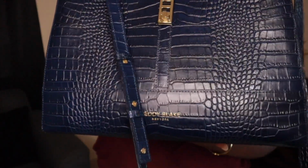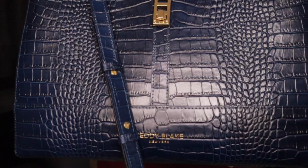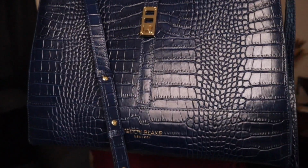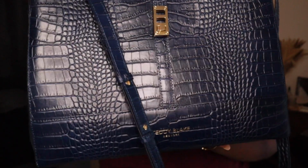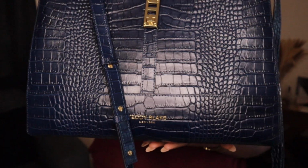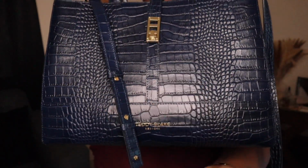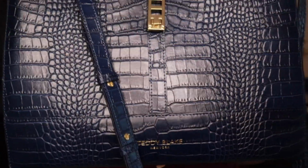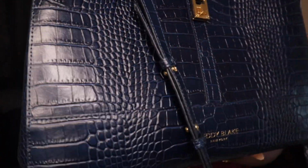And I'm just so excited to add this bag to my collection. Really and truly, there's nothing much to her. She's really simple, but she's elegant, she's stunning. I love how the gold heat stamp complements the bag with the gold hardware. The gold and the dark blue is really stunning, and then the crocodile leather, oh my god, I love this bag.